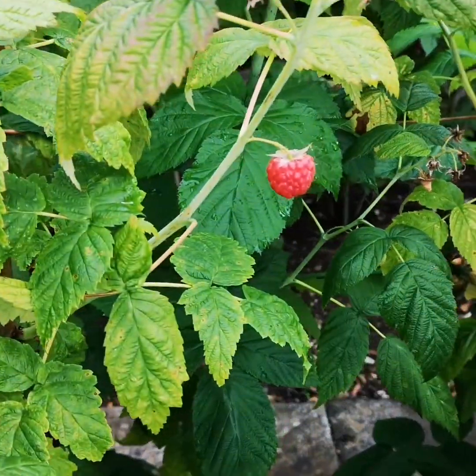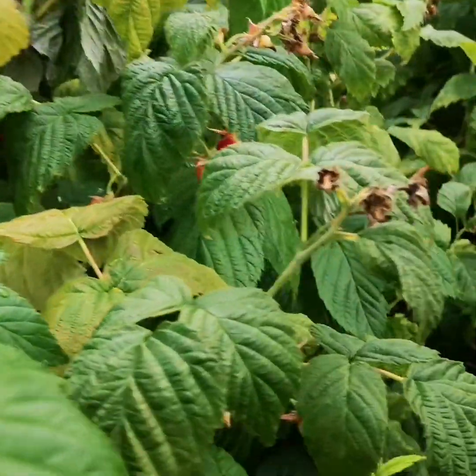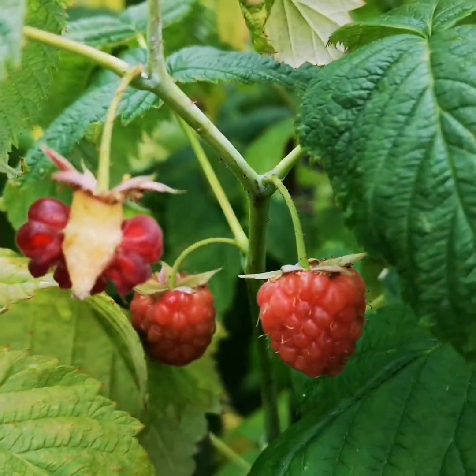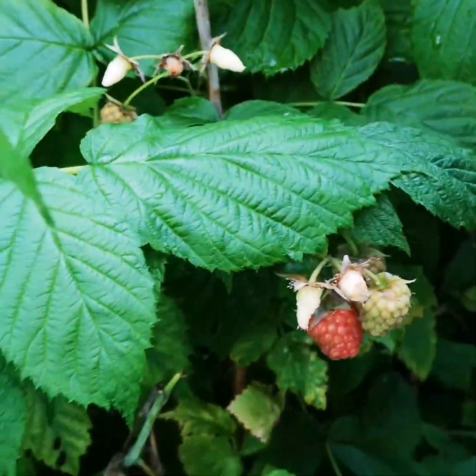Really nice. Very juicy ones. The darker ones are very juicy. The lighter ones aren't quite ripe. And the green ones, like this, haven't even begun yet. Well, they have, but not quite.